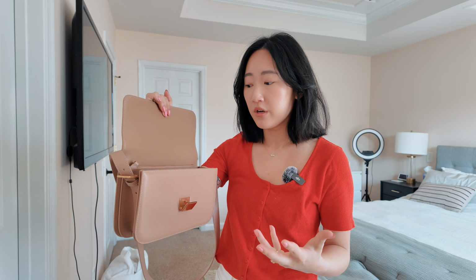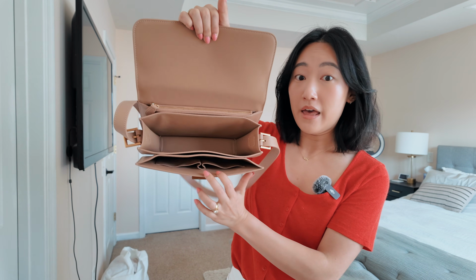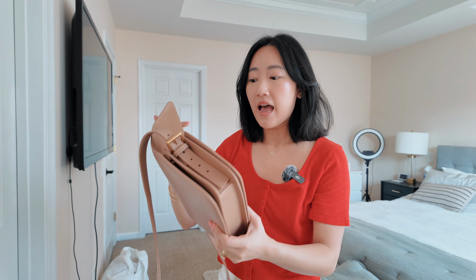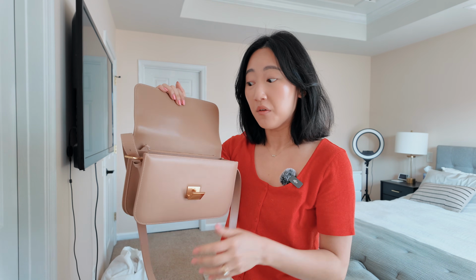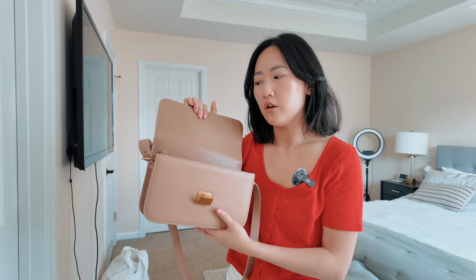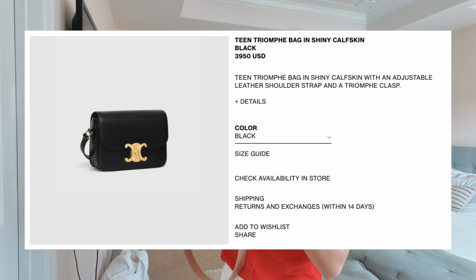But I will say, because this bag is a little stiff and the structure is pretty rigid because of all the layers of leather composing the bag, it's actually really hard to stuff things in here. Let's be real, this is probably the case for a lot of different luxury bags as well. Like Celine has the box, I don't know what it's called, but you know what I'm talking about. It has a very Celine type of style.